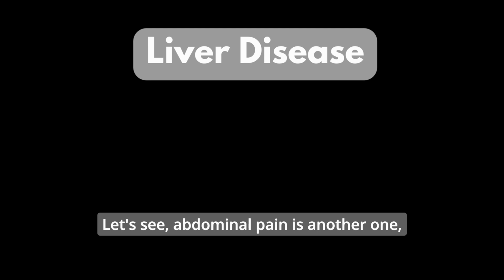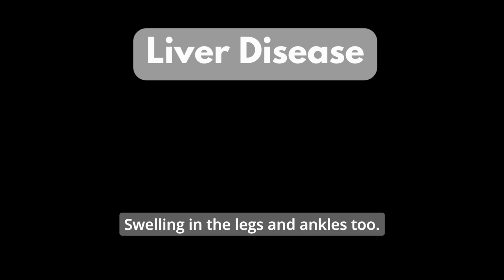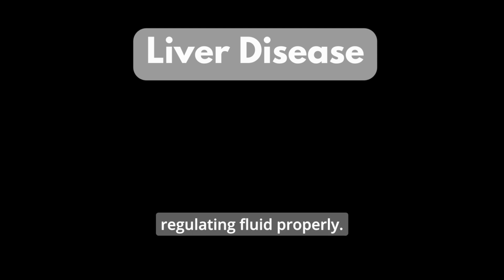Got it. Anything else? Let's see, abdominal pain is another one, especially up here in the upper right quadrant where the liver hangs out. Makes sense. Swelling in the legs and ankles too. Doctors call it edema. Edema, okay. That happens when the liver's not regulating fluid properly. So many things it does. What else? Oh, and keep an eye out for unexplained weight loss or bruising easily.